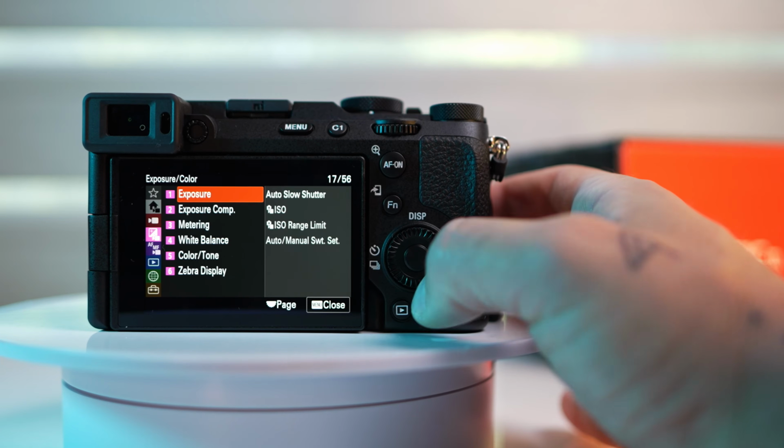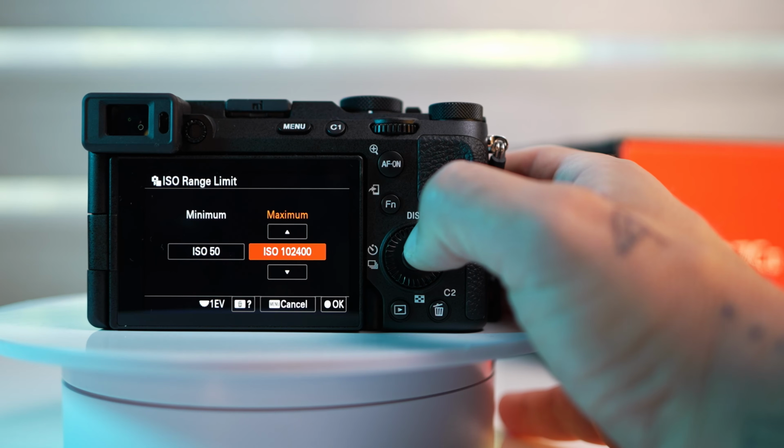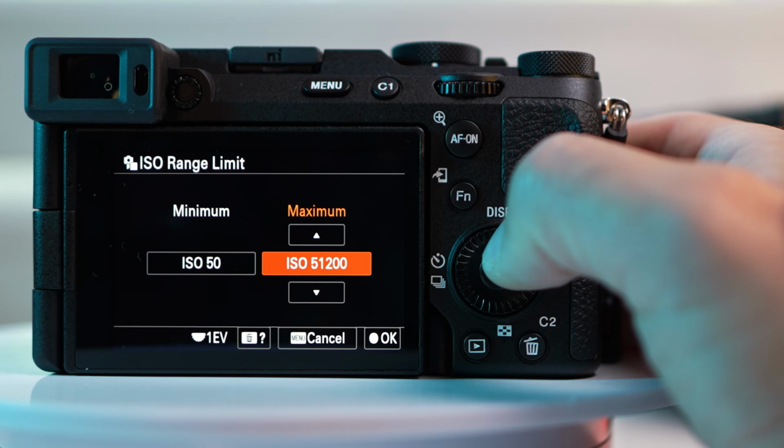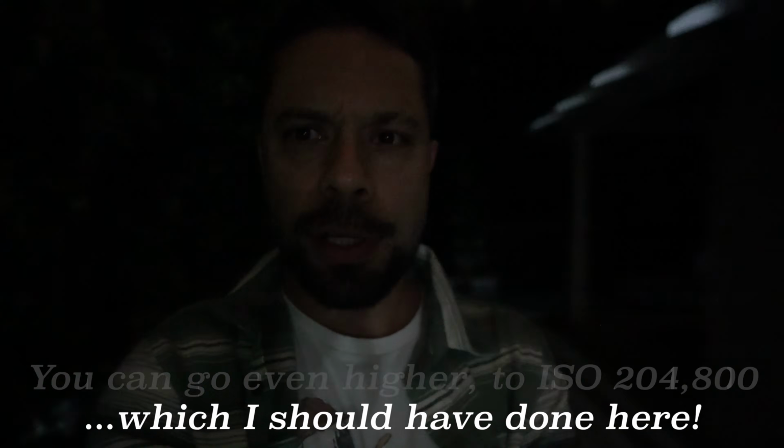So again, I never typically use auto ISO, but if you are going to use it, you got to make sure to change the ISO range. So before, the maximum ISO range was 12,800. Now, that is not going to be enough. I'm in picture profile 11, but this works for S-Log3 as well. So now I've set the maximum to 51,200. So again, if you're going to use auto ISO, make sure you change the maximum ISO range.